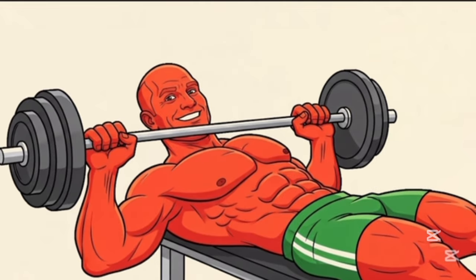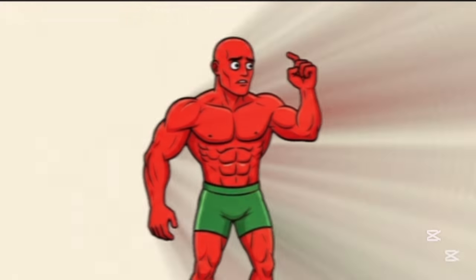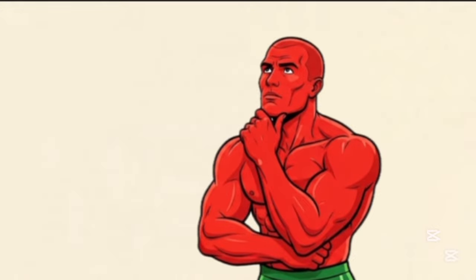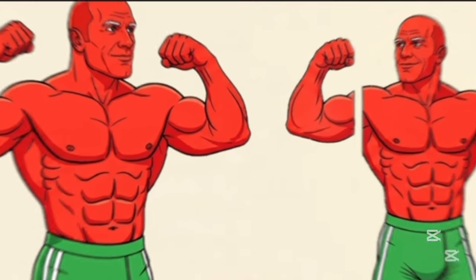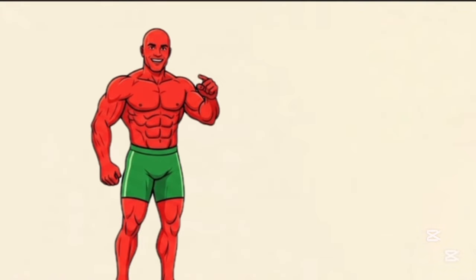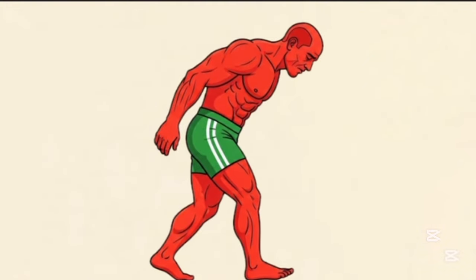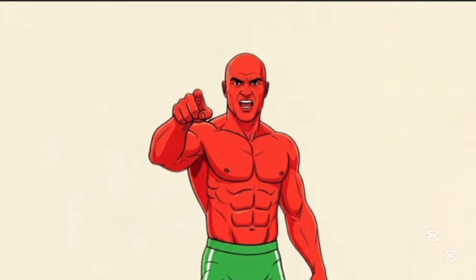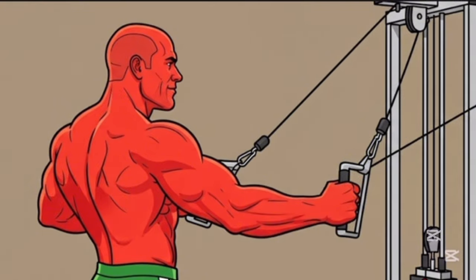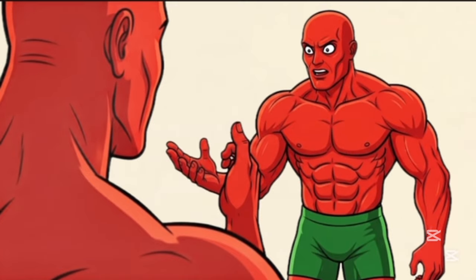Most people hammer front delts every push day, bench press, overhead press, front raises, and completely forget the backside of the shoulder even exists. But your rear delts are what create that round, balanced cap. They pull your shoulders back, improve your posture, and make your upper body look wider and more proportional. If you've ever felt like your shoulders look flat or your posture rounds forward, this is why. Here's what you do. Add face pulls, 3 sets of 15, rear delt flies, 4 sets of 12. Train these twice a week and watch how fast your shoulders start to pop from every angle.